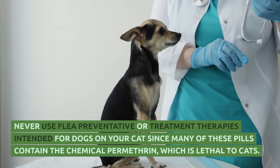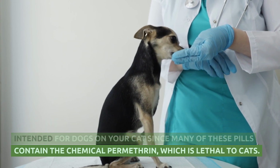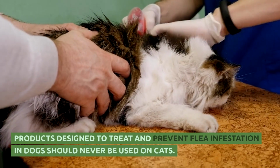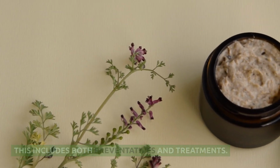Never use flea preventative or treatment therapies intended for dogs on your cat, since many of these products contain the chemical permethrin, which is lethal to cats. These treatments are designed for dogs. Products designed to treat and prevent flea infestation in dogs should never be used on cats. This includes both preventatives and treatments.